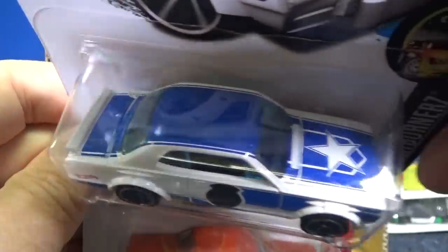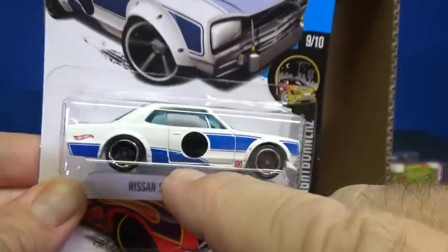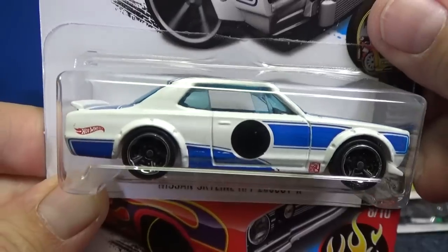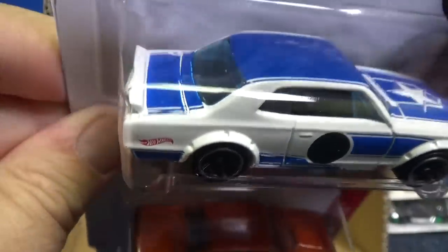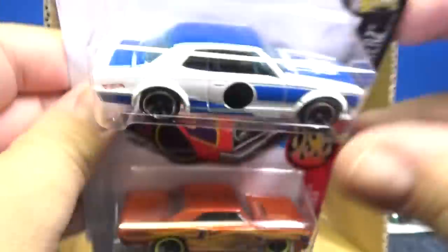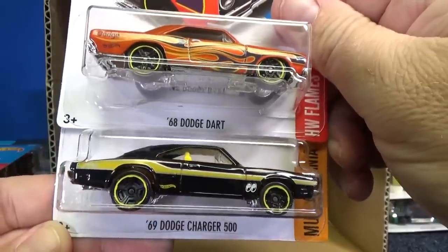Not too bad. Yeah, this one, I see a little bit right there. A little bit of splotching right there. A little bit in the back. It's all right. My other one was better. There you have a couple American cars.